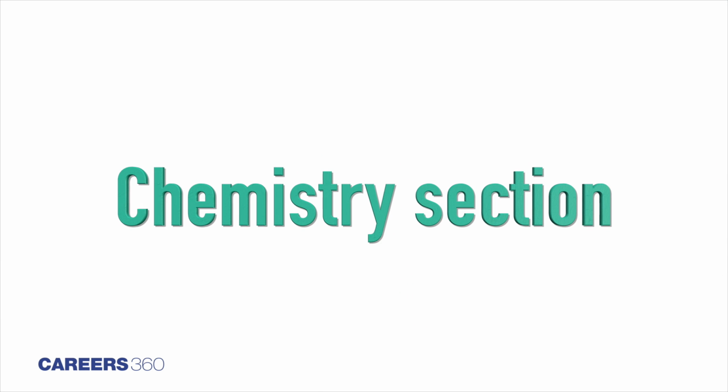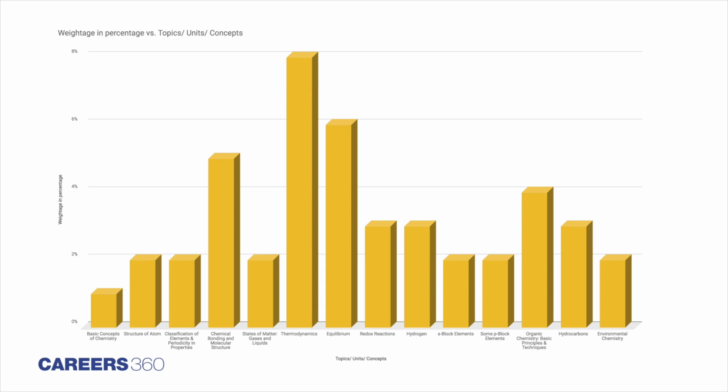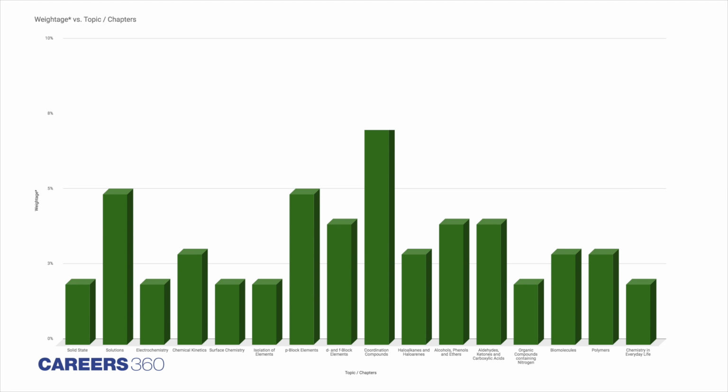Coming to the chemistry section. In class 11 chemistry, maximum weightage is given to the topic of thermodynamics, followed by equilibrium and chemical bonding and molecular structure. If we look at the class 12 syllabus, coordination compounds take up the maximum weightage and other units like solution and p-block elements follow in the weightage hierarchy.